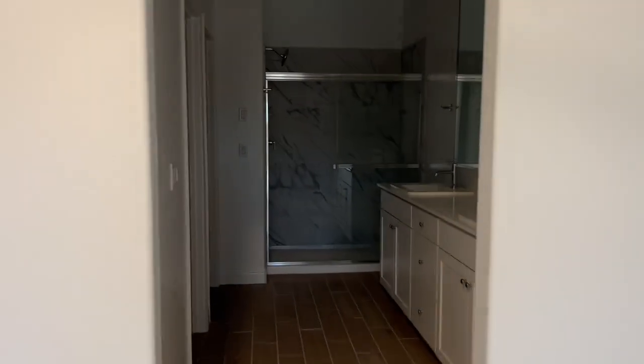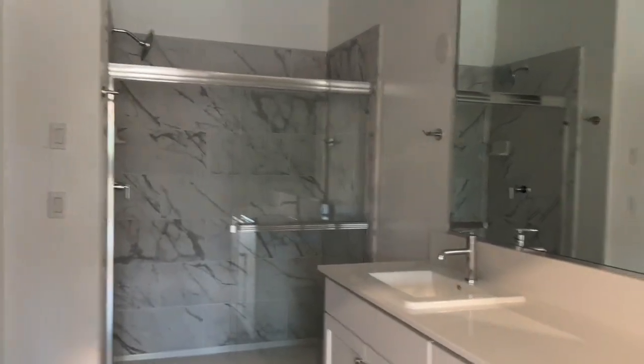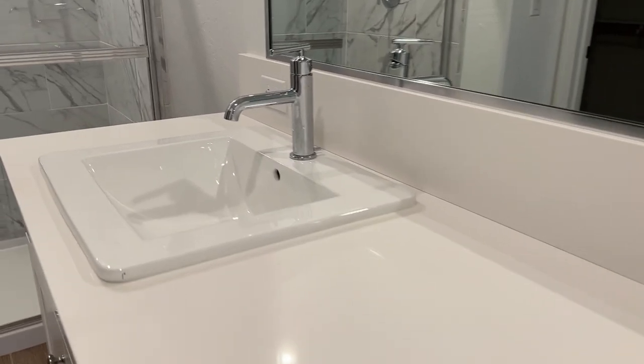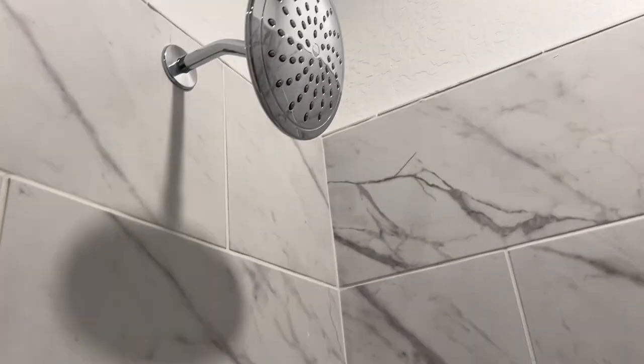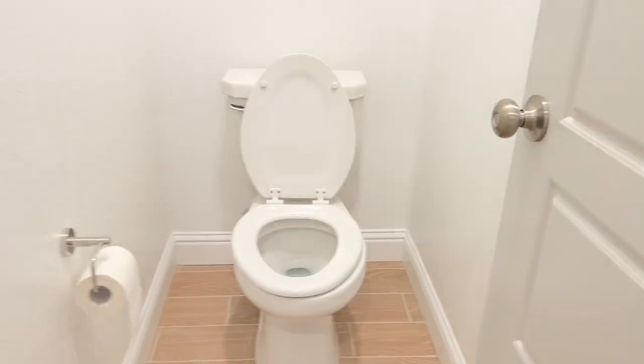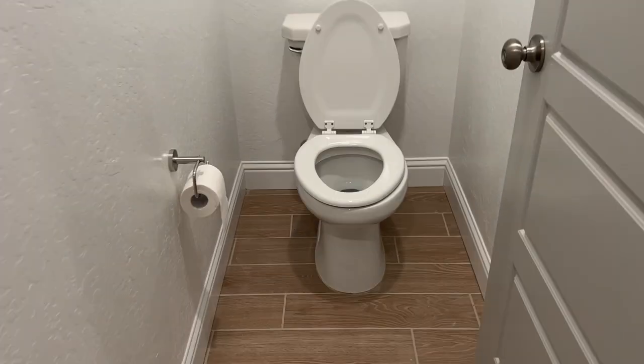Inside the restroom, the master bath is equipped with double sink. And the shower. Very nice shower head. And here's the closet. It's a pretty good size closet. You could use the attic to store some items. There's a huge space up there. The toilet, of course. It's important to have a good toilet. Clean. Get your privacy door.